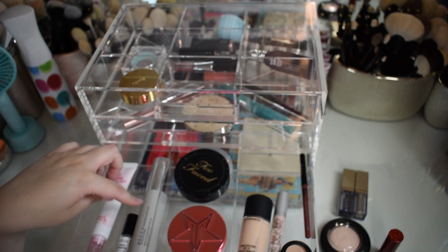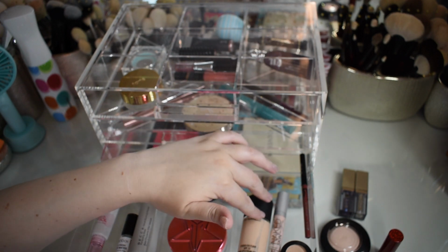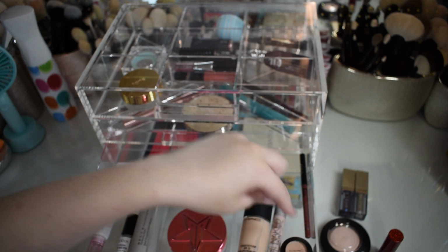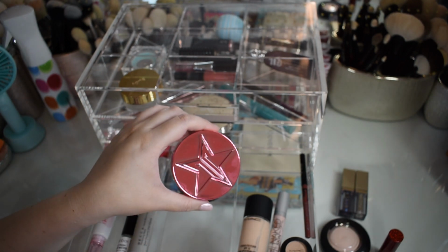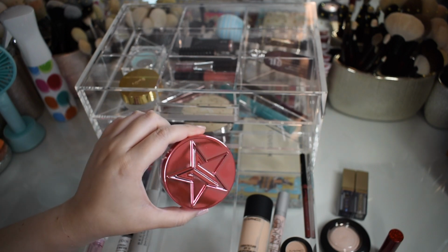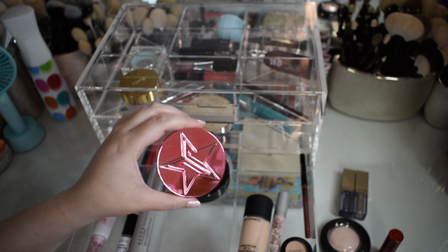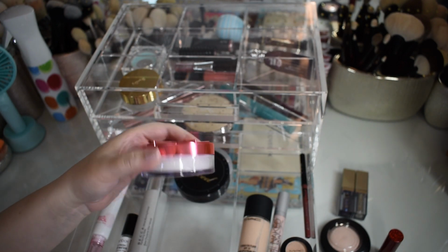So I did keep in the Becca Velvet Blurring Primer from last week and the MAC Studio Fix Fluid Foundation and this MAC Concealer in the pot here. And the only new item I brought in this drawer is this Jeffree Star Translucent Powder. This stuff smells like cotton candy. It is really nice, and I did like it. But I think I want to pull in one of the powders that has more color to it this week and give that a try.